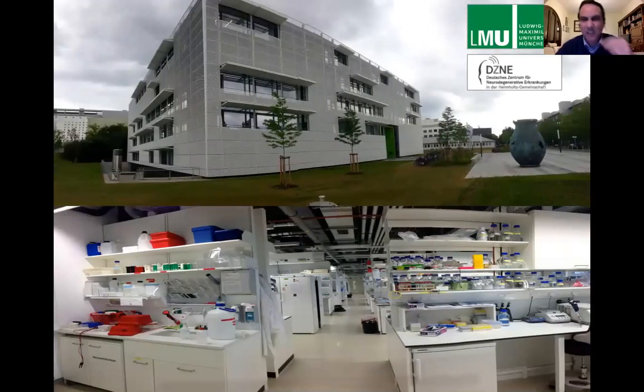Just to show you, this is not our lab. I wish it was our lab, but it is not. This is a huge structure at the university in Germany, dedicated just to research on Parkinson's disease and Alzheimer's disease. You can see the rows of lab benches inside this building.